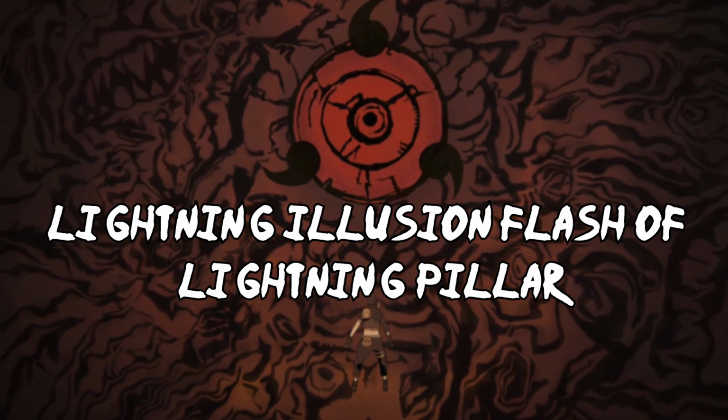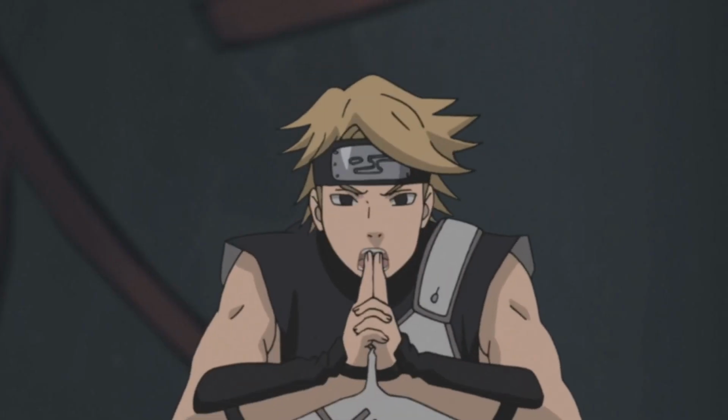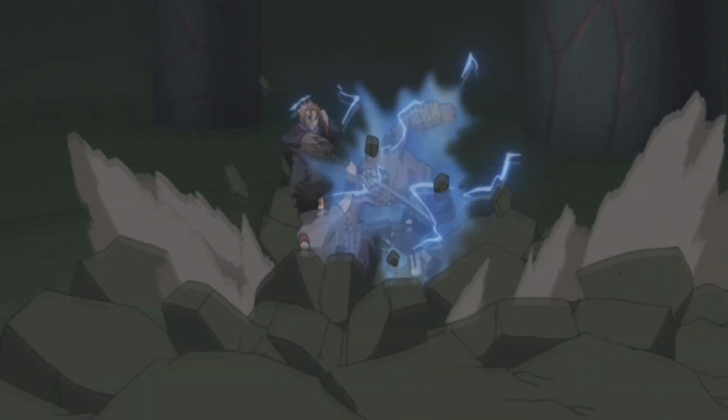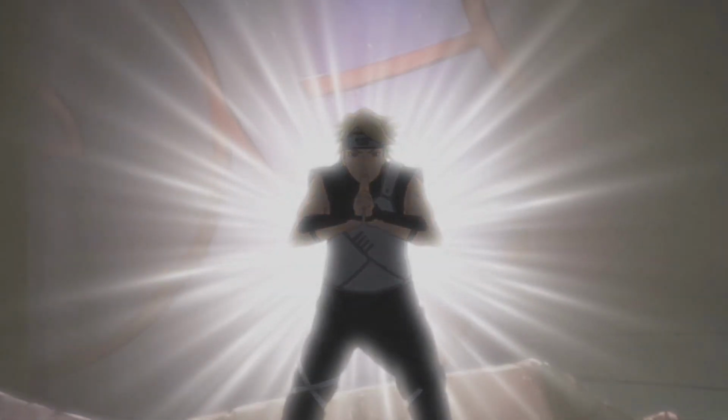Lightning Illusion, Flash of Lightning Pillar. The user discharges electricity through their entire body in the form of an extremely bright light to disorientate their target's vision. Once this is done, the user can implant images in their head, as seen when C made Jugo see Sasuke getting smashed into the ground by the fourth Raikage. This gives the user's allies the perfect opportunity to attack the unsuspecting victim.